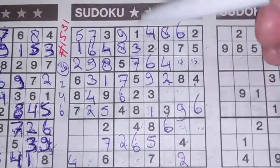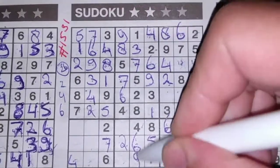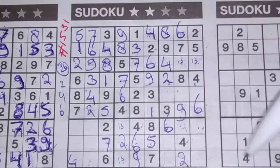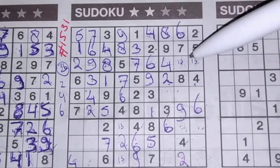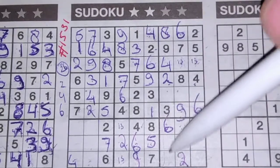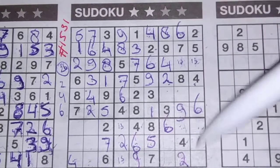1 box left in this column for the number 9. 2 boxes left in this big square, the 1 and the 3. Let me mark them for you. Then 1, 5 and 7.